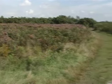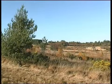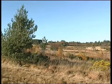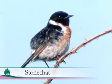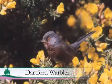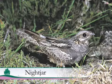The visitors that are coming to look for birds, probably the most easily identifiable kind of semi-heathland specialist is the stonechat, which is very obliging because it sits on the top of particularly the gorse, makes a very distinctive noise which sounds like two pebbles slapping together, and it's a very attractive little bird. The Dartford warbler, very characteristic, in fact the bird that's given the forest its national and international protection. In the summer, the nightjars, the sound of them churring away is characteristic of the forest.